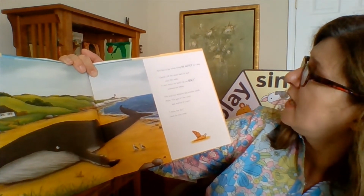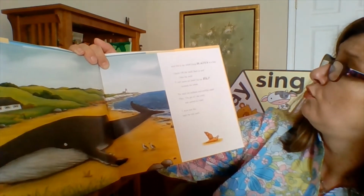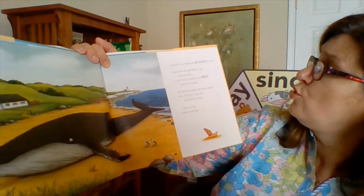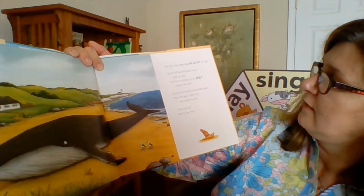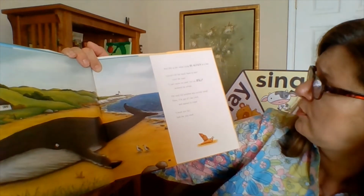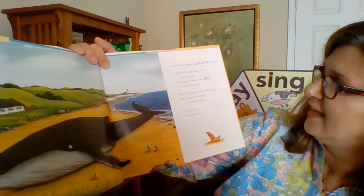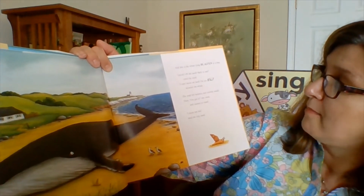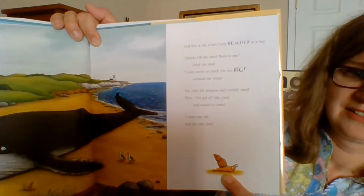"Quick, off the sand, back to sea!" cried the snail. "I can't move on land. I'm too big," moaned the whale. The snail felt helpless and terribly small. Then, "I've got it!" she cried, and started to crawl. "I must not fail," said the tiny snail.